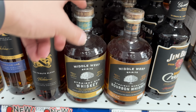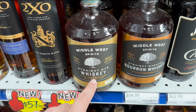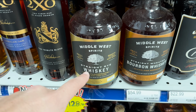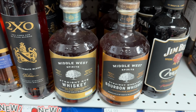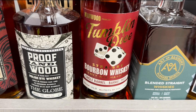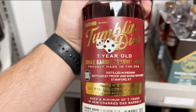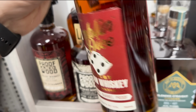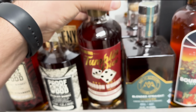And then I can't remember which one of y'all told me about this Middle West brand that was like a dark pumpernickel or something, but it wasn't a rye. I can't remember, but it really piqued my interest because pumpernickel is just such a weird note to have on a whiskey. Man, a freaking Tumbling Dice cask strength. That's really intriguing me. 7-year-old too, single barrel. Oh, come on. Gosh, he is tempting me.